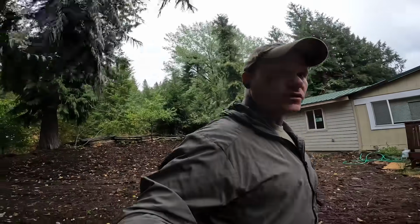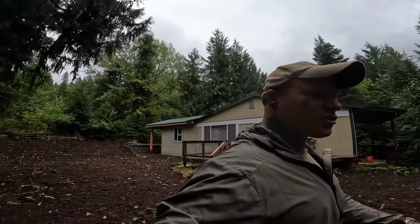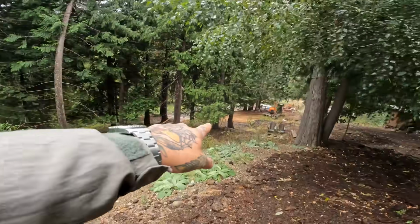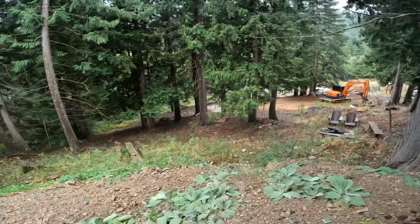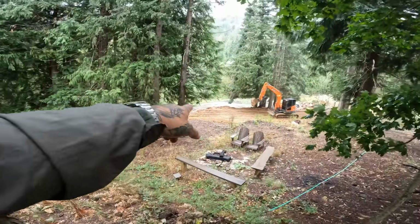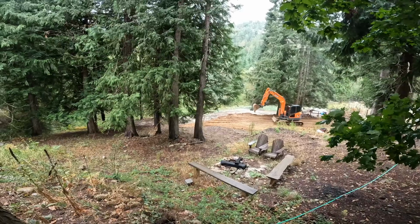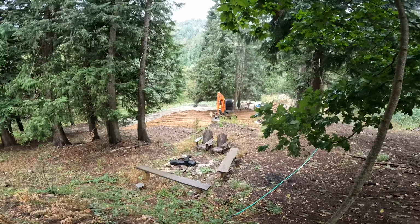This house doesn't even look the same. Whoa. Looks so good. So we had a tiny home right down there that we had demoed. We had demoed because it was going to cost more money to fix than it was to just knock it down. There's my man Nate right there.